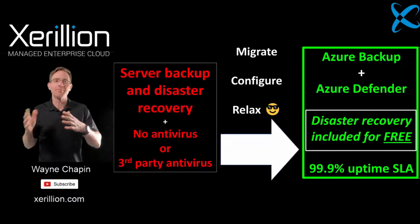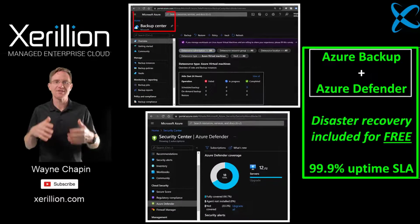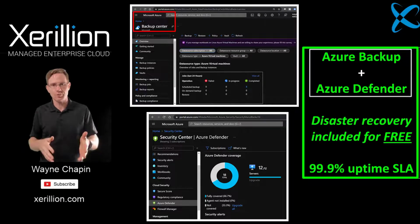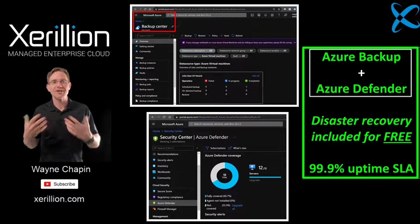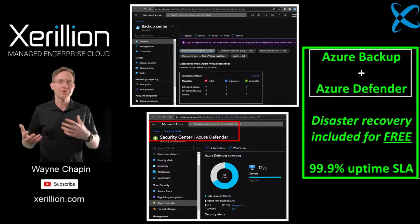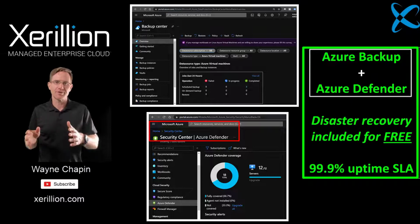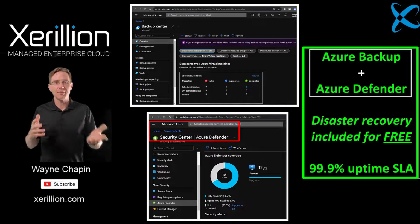For antivirus and backup, we use Azure Backup and Azure Defender. We configure Azure Backup to take 3 snapshots a day of the virtual machines, allowing us to recover individual files or the entire VM. With Azure Defender, we get machine learning threat protection for servers, similar to what we got for client computers with Microsoft Defender for endpoint.